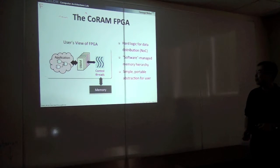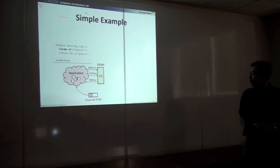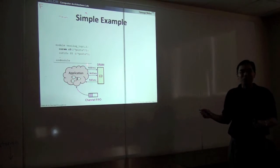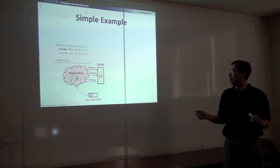There is more than SRAM. You do need to do more, and so this is a very simple example first. So imagine here's my application, right? And we kind of picture just writing Verilog. You can use anything you want to design the kernel. I don't care about the fabric or the language, at least not in this talk.